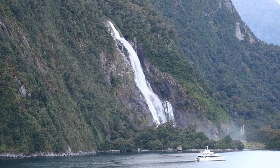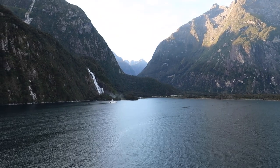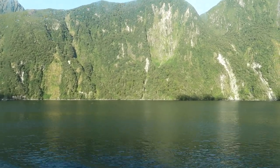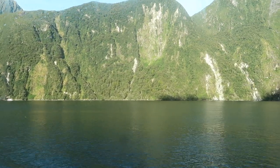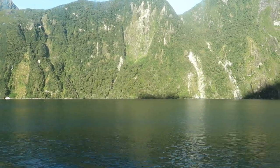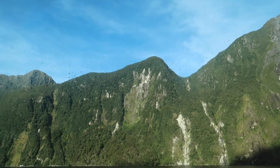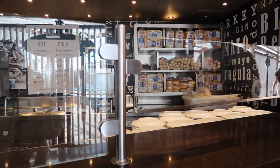Milford Sound is probably one of the most well-known out of the sounds in the Fiordland National Park, primarily because of its dramatic waterfalls, but also because it is the only one that is accessible by road. It is also the only sound where we weren't able to traverse through. We did need to come to an end point and then actually turn around and go back out of the sound before moving on down to our next one.